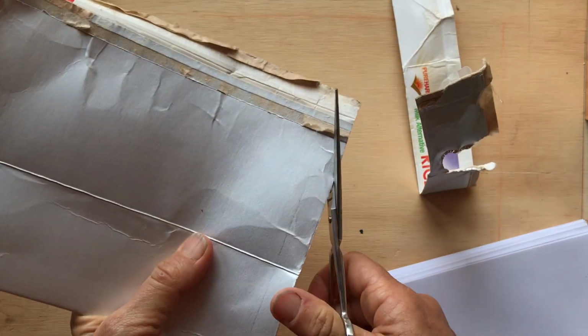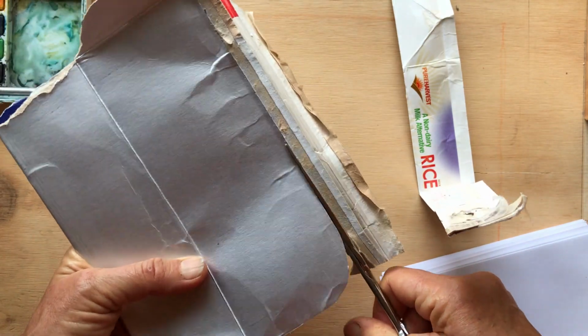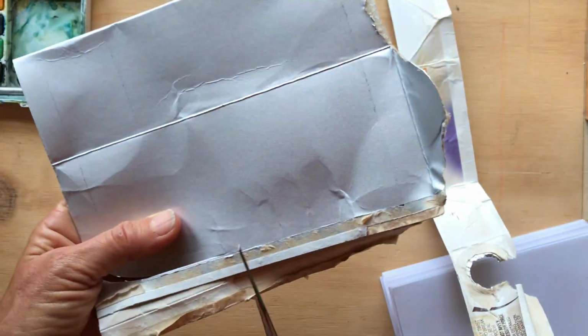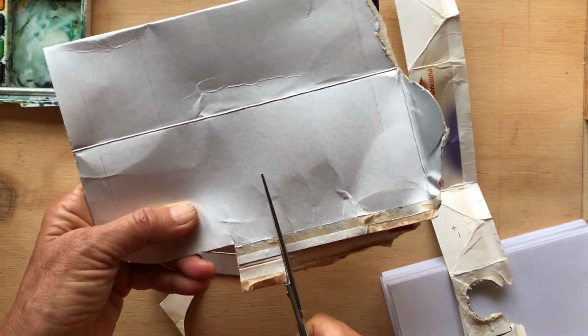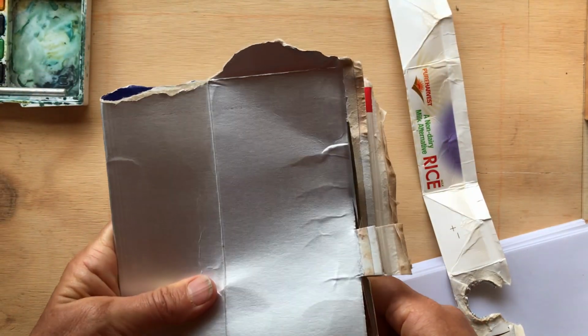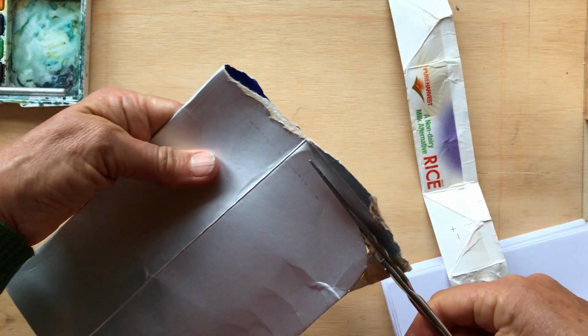Often when I make these books, I put a little latch on them. So I might actually leave a spot here for a little latch. You might like it for your private journals, or just to keep the book closed so it doesn't open if it's in your bag or something.